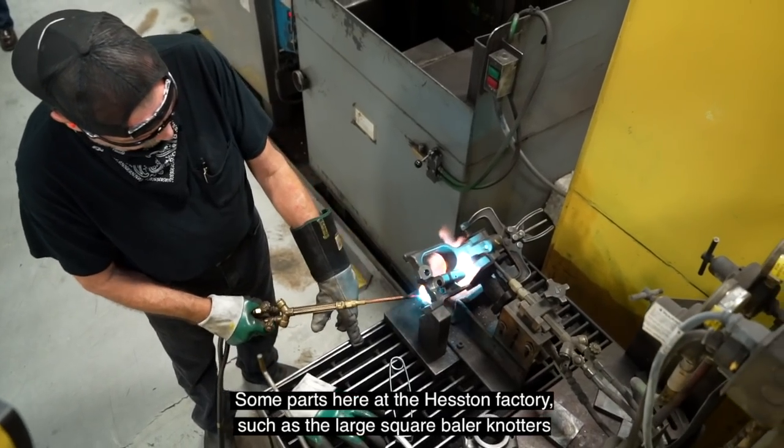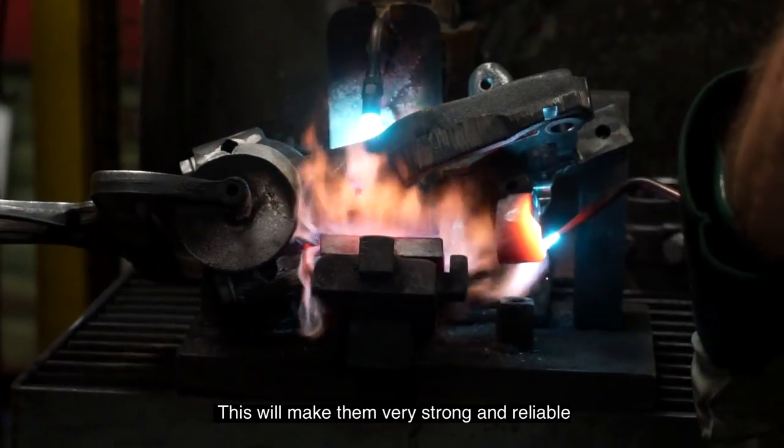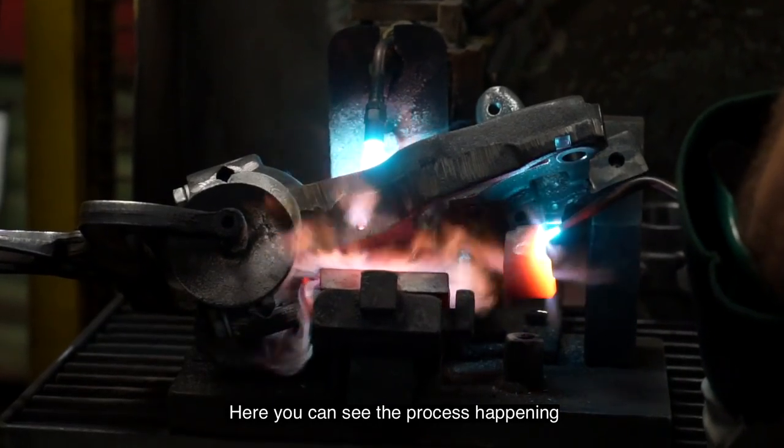Some parts here at the Hesston factory, such as the large square baler knotters, need to be heat treated. This will make them very strong and reliable. Here you can see the process happen.